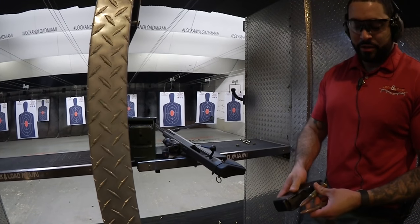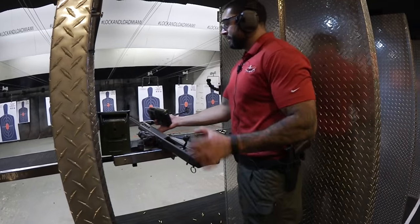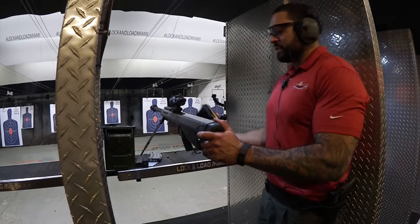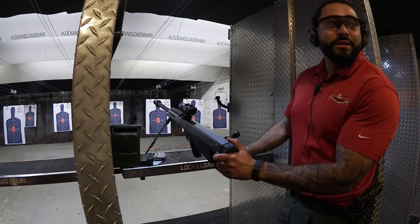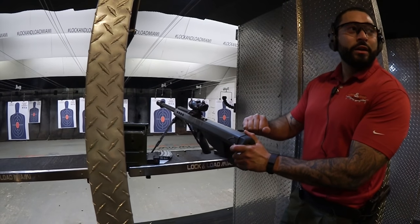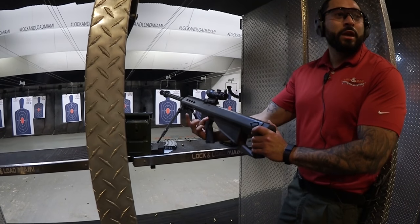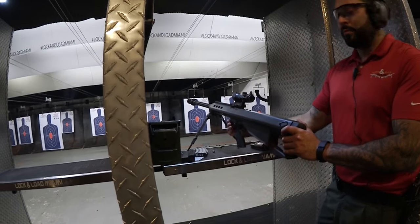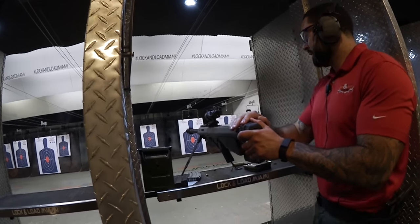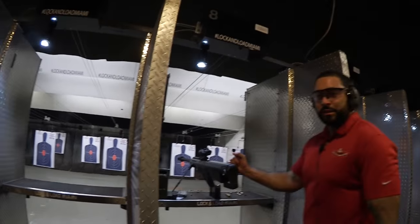When you go to load, just press down twice, and then the front portion of your mag, just insert at an angle, and then rotate back up, and that'll click into place. Your bolt, go forward, down, chambers your round, and on this side we've got your safety. Just bring it down to fire, and you're ready to go, okay? Okay. All right. Here you go.